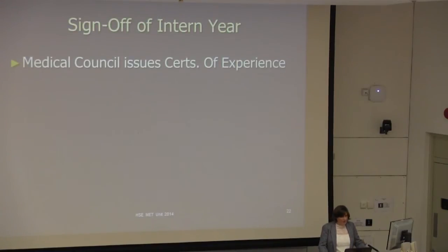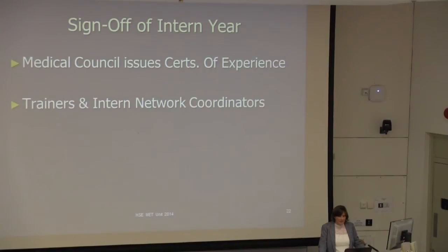To sign off on the intern year, at the end of your intern year, the Medical Council issues the Certs of Experience, and that's what you all need. The Certs of Experience is issued following the successful sign-off from all your trainers and the intern network coordinators. Most people get through internship. Every year there's one or two people, for whatever reason, who may need some extra time, but most people successfully get through their internship.